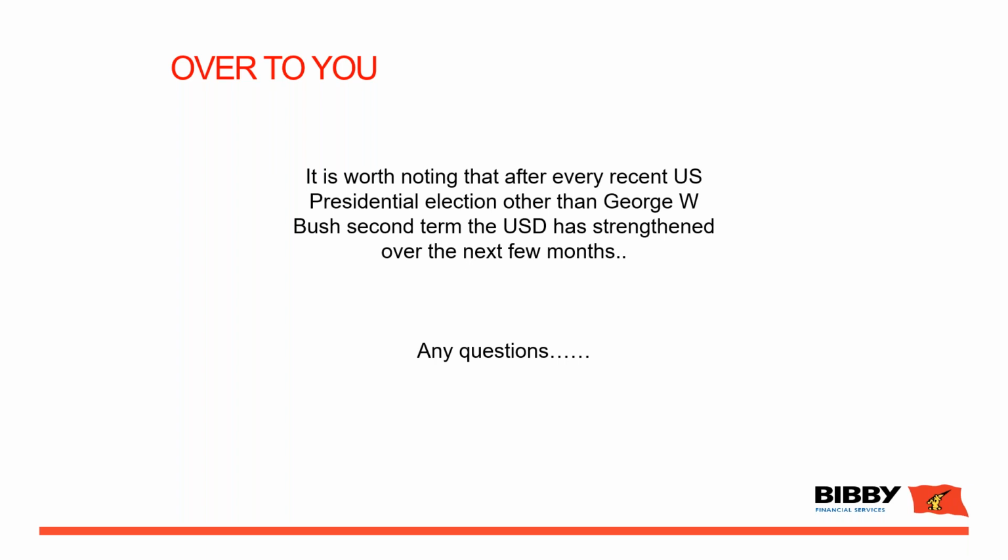One thing to say, obviously, if you are exporting to the US, a weak dollar, which, as I say, we are leaning towards, means that if you're receiving dollars from your customers, then in sterling terms you're going to get less sterling for your dollar. So what you want to do potentially is to lock in rates. We offer forward contracts to minimise any exchange risk.